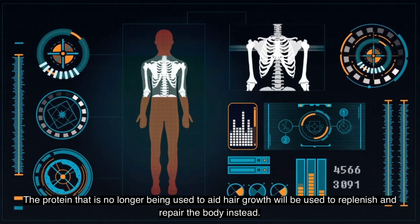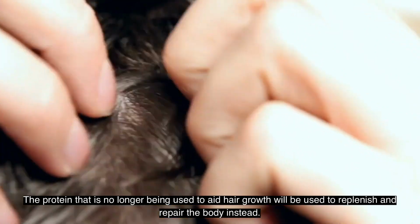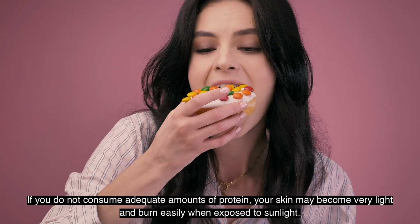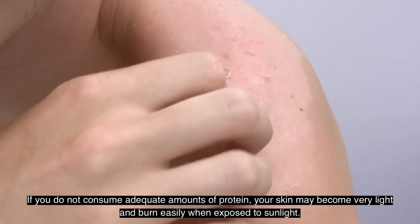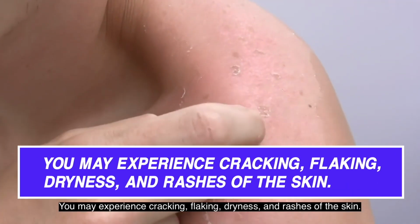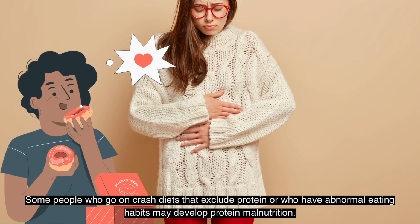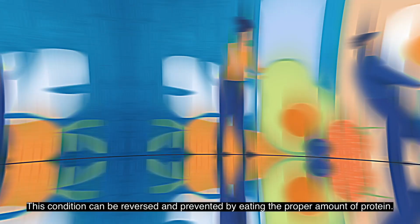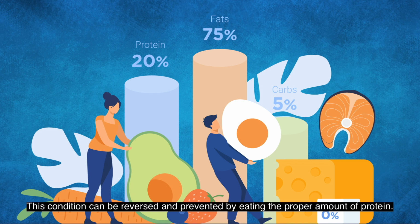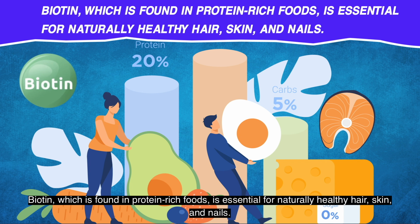The protein that is no longer being used to aid hair growth will be used to replenish and repair the body instead. If you do not consume adequate amounts of protein, your skin may become very light and burn easily when exposed to sunlight. You may experience cracking, flaking, dryness, and rashes of the skin. Some people who go on crash diets that exclude protein or who have abnormal eating habits may develop protein malnutrition. This condition can be reversed and prevented by eating the proper amount of protein. Biotin, which is found in protein-rich foods, is essential for naturally healthy hair, skin, and nails.